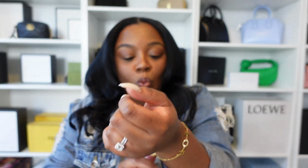This thing has gotten wet. I have slept in this, took a nap in this, and it has not tarnished. It looks really good, y'all. So if you're wondering if Dior has good fashion luxury jewelry, costume jewelry, take advantage, because it's worth it, okay?